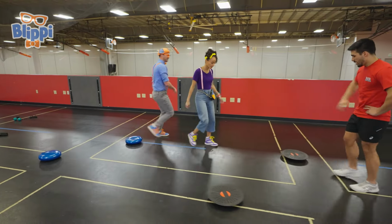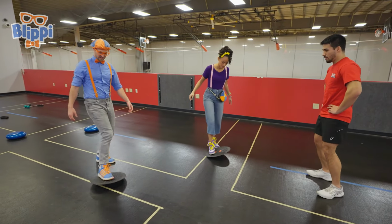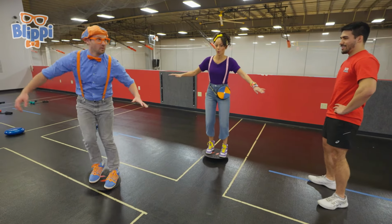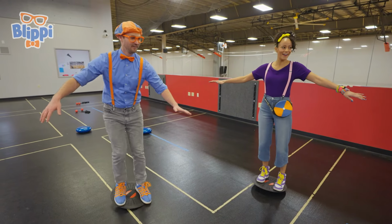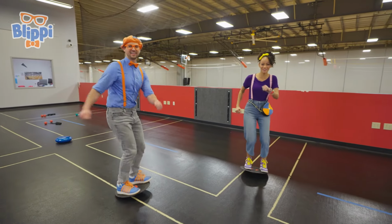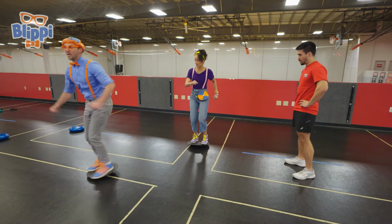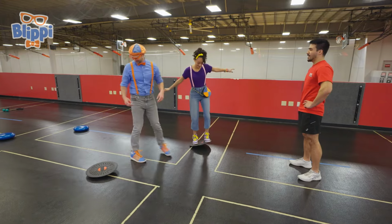Come on down. Now, we're going to do the same thing, but with both feet. Oh, okay. Yeah, it's really wobbly. Can I see a little shuffle with the feet? Shuffle. Very nice. This one's fun. Woo-hoo. It's like a dance move. Oh, yeah. Get it. That's so much fun.